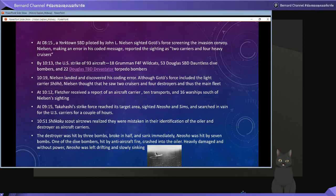And after that, the real invasion force comes. That light carrier Shoho is the distraction. So the invasion force comes at 10:12. This time it is really the carrier and 10 transports. So Shokaku and Zuikaku decide to transfer themselves to the attack fleet. Yeah, 10 transports and 16 warships south of Nielsen's sighting. Yep, Nielsen saw the position and relayed the message, but in between, the Japanese fleet diverted their course, and now they are right at Port Moresby.